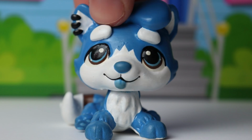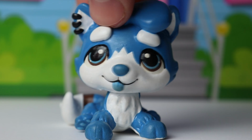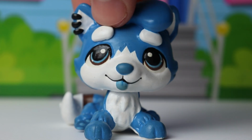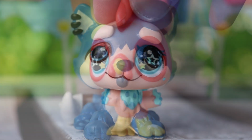Technically, I have sold my LPS customs at LPS Con for the past 2 years, but that doesn't really count because I didn't have my own booth or table. I just walked around and sold things. This time I actually had my own dedicated space with my whole setup and it was really awesome and a great experience. But of course, I want to start off by showing you all of the customs that I made.